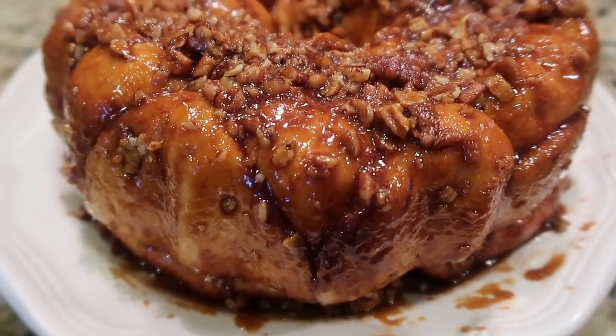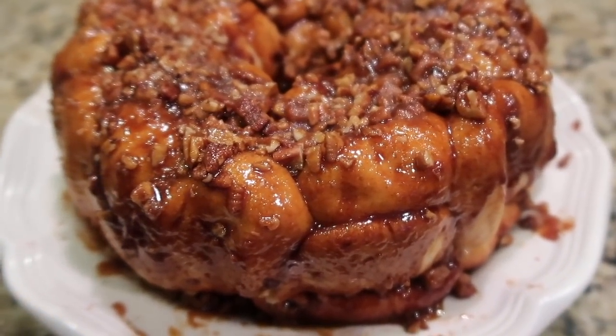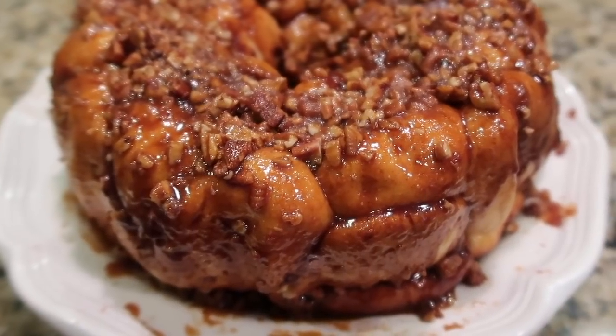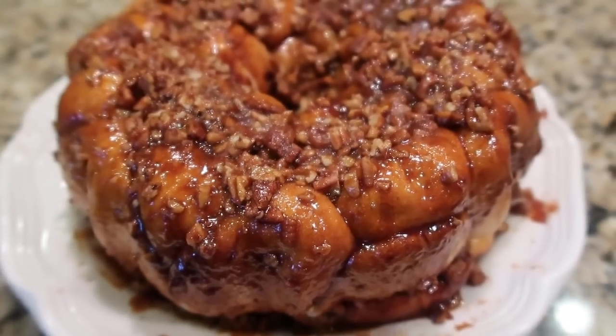But Christmas Eve and Christmas breakfast in our house this year. Merry Christmas, y'all. Merry Christmas. I'm even better at eating them. You're better than getting them out of the bundt pan. Let's dig in.